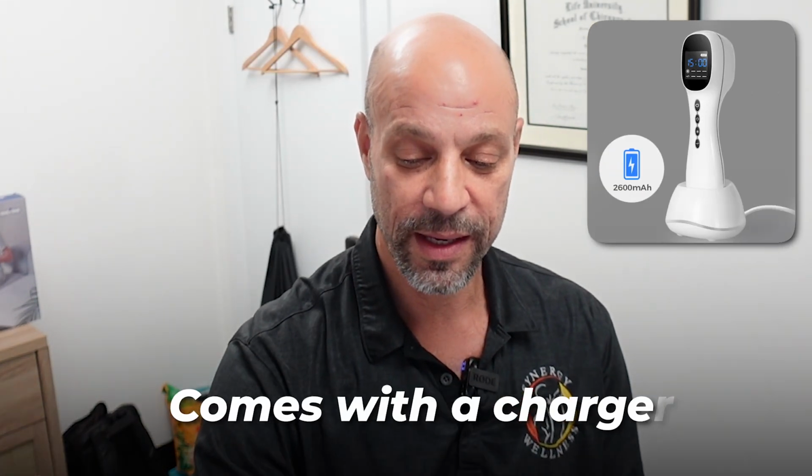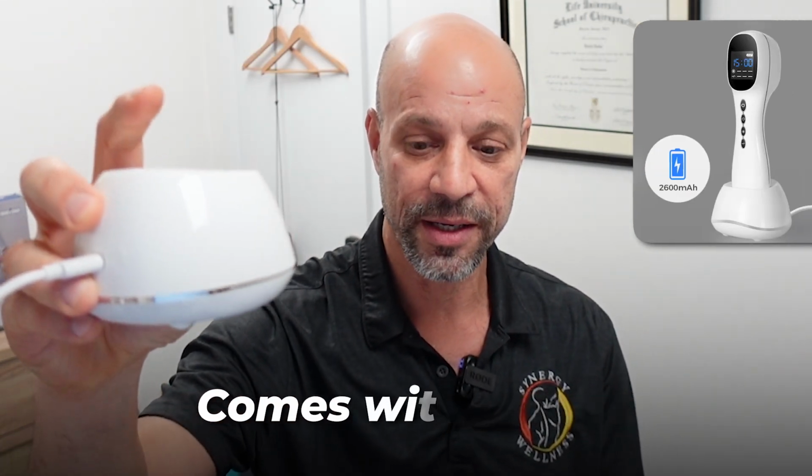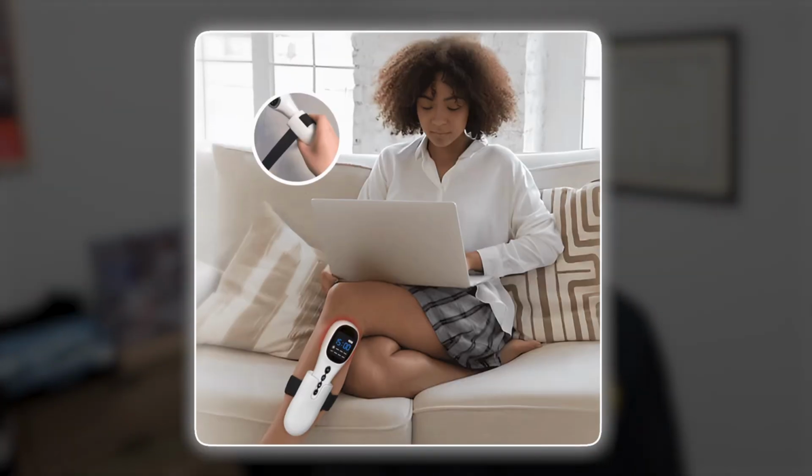This laser comes with a charger, so you just stick it right in here, and it's got a USB wire you plug in, and then it has a silicone cover for the bottom. What's nice about this is it's got a little hole here on the side, and you can put a Velcro strap through that hole. It comes with the Velcro straps here, so you can strap it onto your knee or your leg without having to hold it the whole time, because some of the treatment times are going to be longer with this laser.